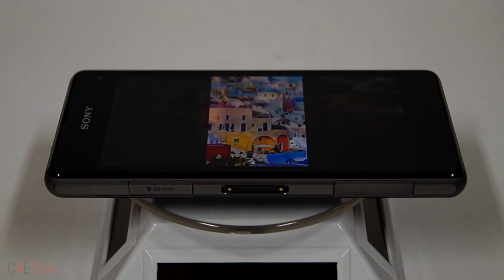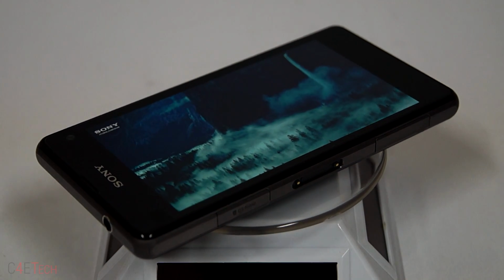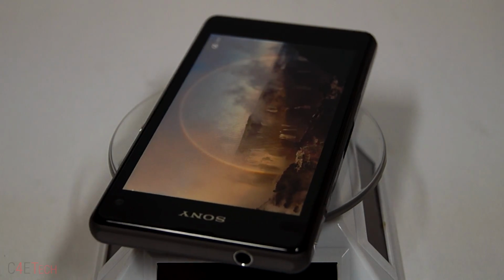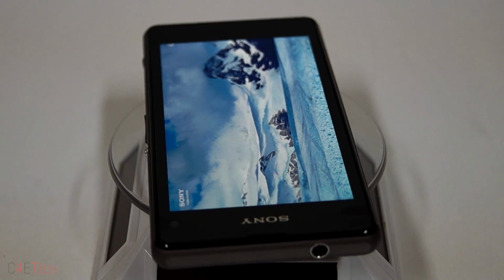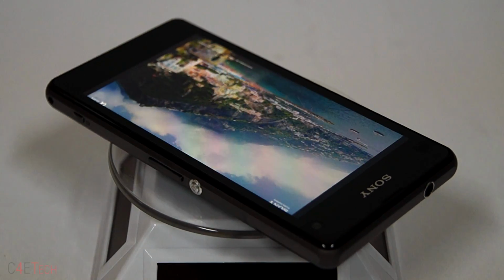There are 4 major differences between the Z1 and the Z1 Compact. Number 1, a 4.3-inch 720p display instead of the 5-inch Full HD display. Well, theoretically, yes, the pixel density is lower at 342 pixels per inch instead of 441, but you'd be hard-pressed to find any pixelation with the naked eye.